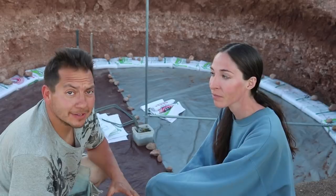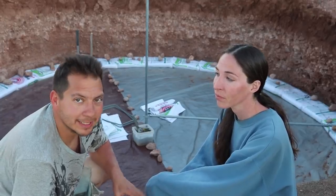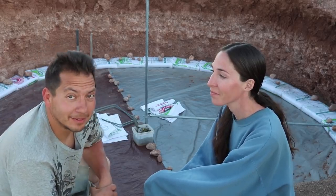The next thing I got to do is install the pipe that will go from the water tank over to the house. Especially when doing this kind of building, everything's got to be done ahead of time. Everything's got to be planned because you don't want to be putting holes into 18-inch thick walls. That can't be fun.